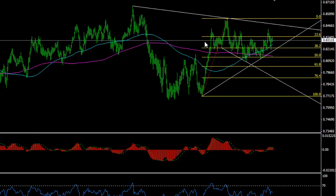And this consolidation that we've had to endure for the last couple of weeks, the last couple of months really, I think is going to carry on for the time being. This high here, it's at 84.32. Don't think we're going up there anytime soon. And equally, I'm not sure we're going to revisit 82 in the next few days.